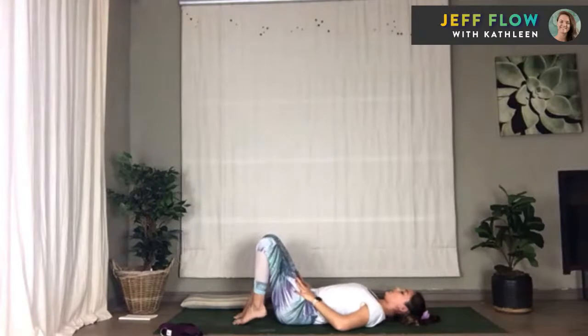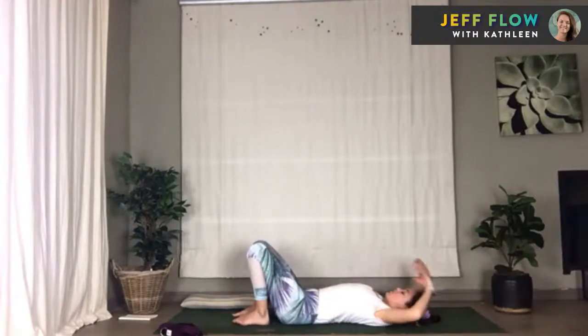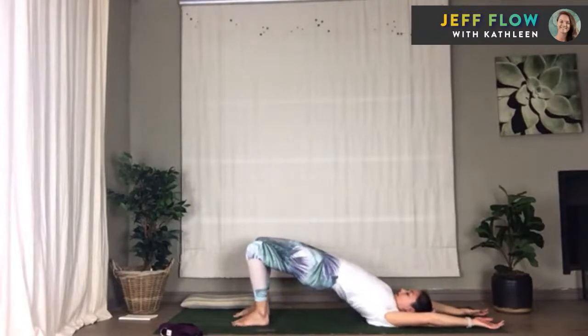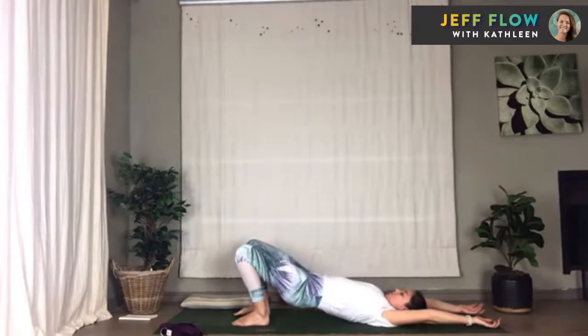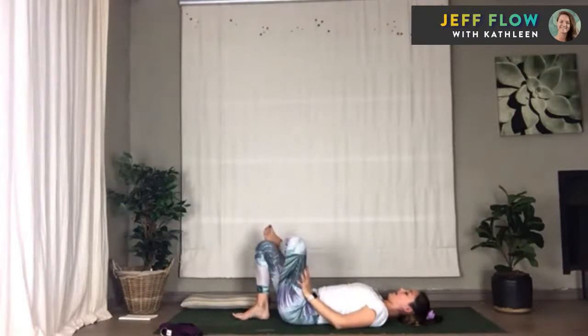Take one little bridge pose, or again, reset your feet. Let's raise our arms up over our head, squeeze your buttocks, and just stretch open the belly. And then from top to bottom, come all the way down. Bring your arms back. Second side, outer left ankle, right thigh.